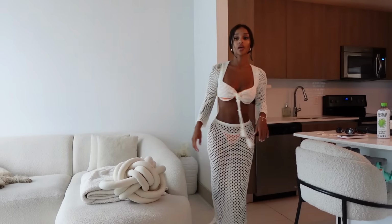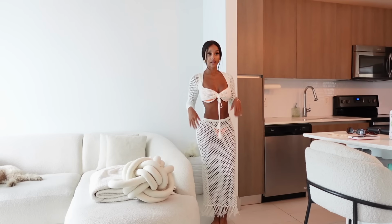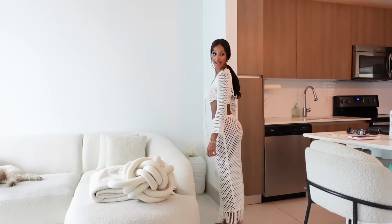We're about to go. I have on these little earrings. I got these earrings from Amazon. They come in a really big set, so I am wearing those. I'm about to put my hair up when I get to the beach. I was gonna wear this little scarf around my head, but it's gonna be too hot, so I took it off. But I'm wearing this set from White Fox. I got this for my Jamaica trip. Never wore it because it didn't come in time.